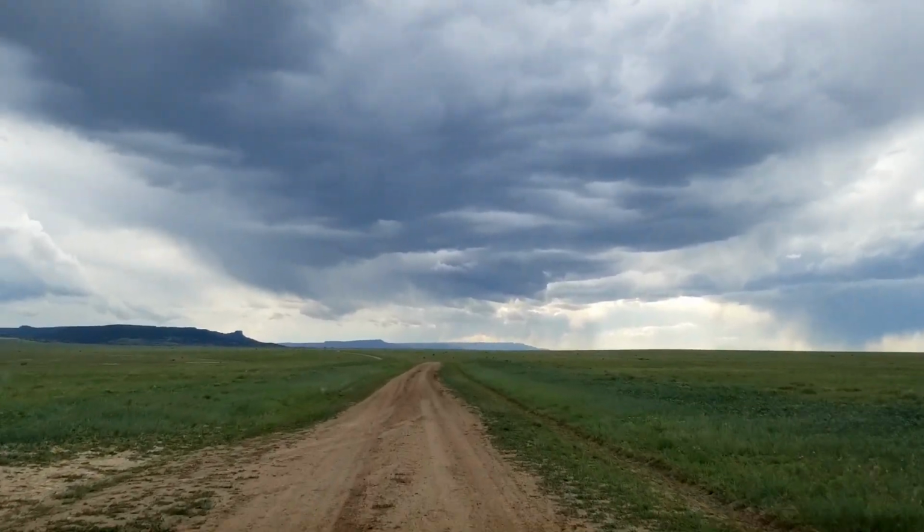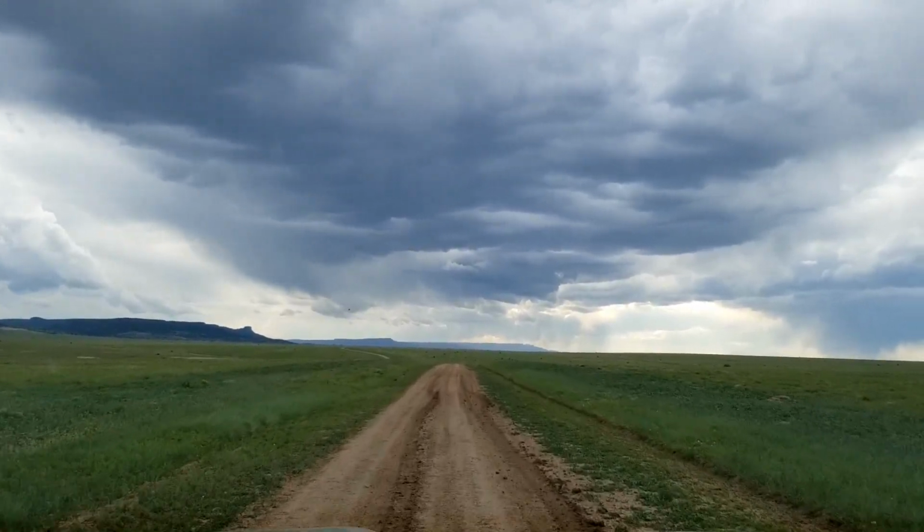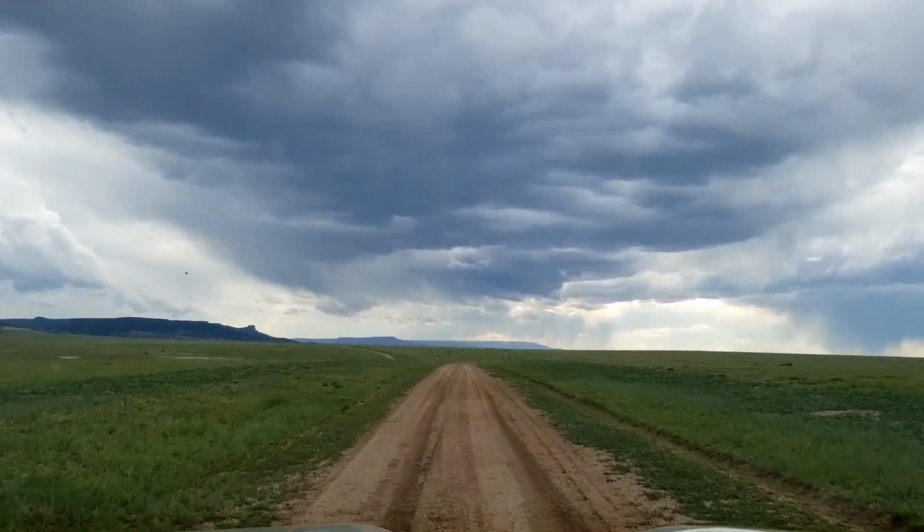I feel like I could just really pull off anywhere here on the side of the road and just sleep for the night because there's just nobody out here.